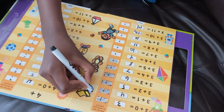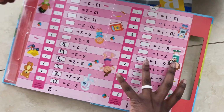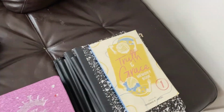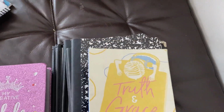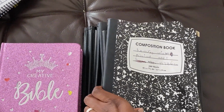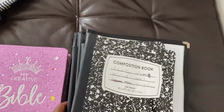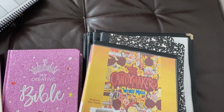Okay, so they are currently working on these little edition pull-out books from Book Outlet. We did Truth and Grace. One second, Simon. They read from Proverbs. We did our copy work and then our morning menus. And they are currently listening to The Candy Maker. And I have a whiny baby.